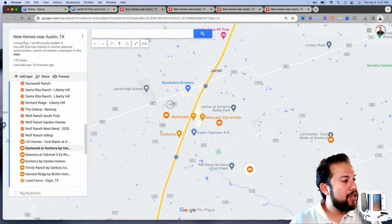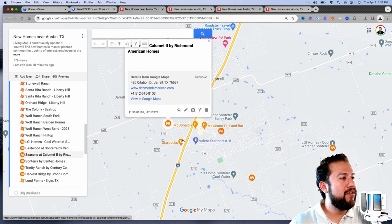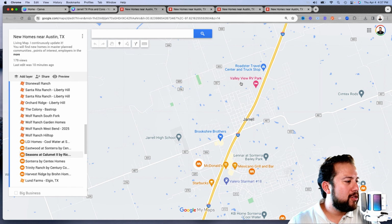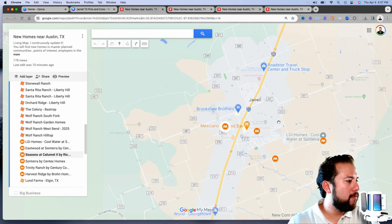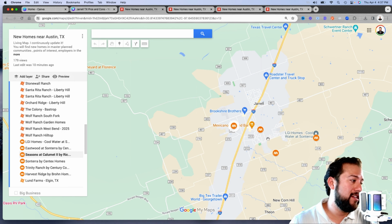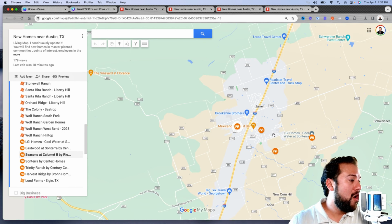And then on the opposite end of I-35, we have the Lone Star Seasons at Calumet 2. I wonder where 1 is at. It's probably in the south, because I know American Homes, the builder, is building south of Austin too. So here you have it. Here are the 4. I know they look really close together, but if you're here in person, they're not. It'll look really far out.